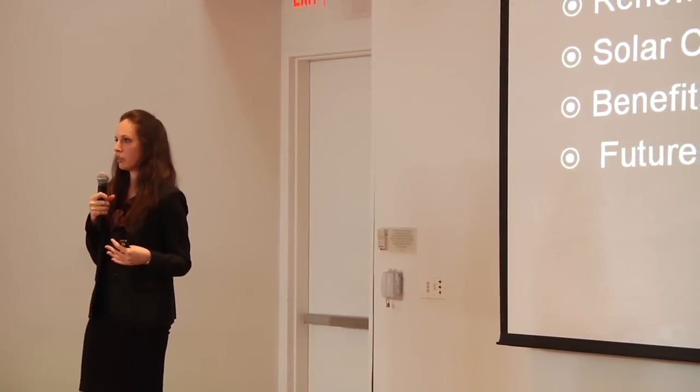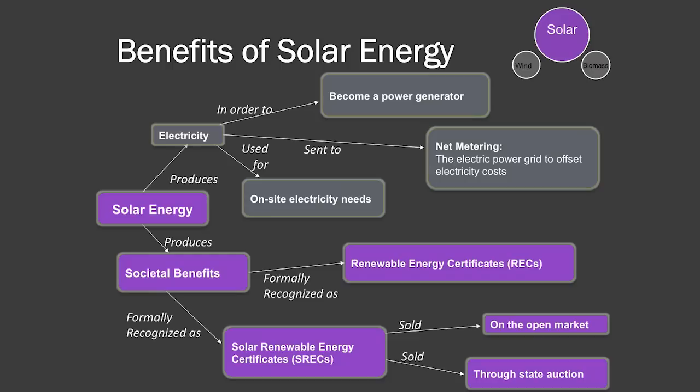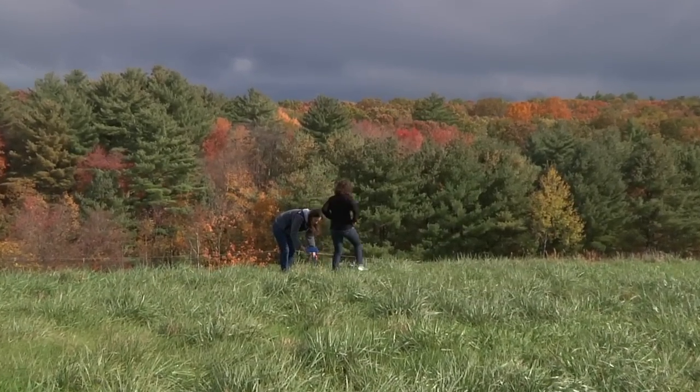Our team then looked into the bigger social and economical benefits of implementing solar energy on the landfill, and considered how the city would then benefit from the implementation of a solar array by a third party.